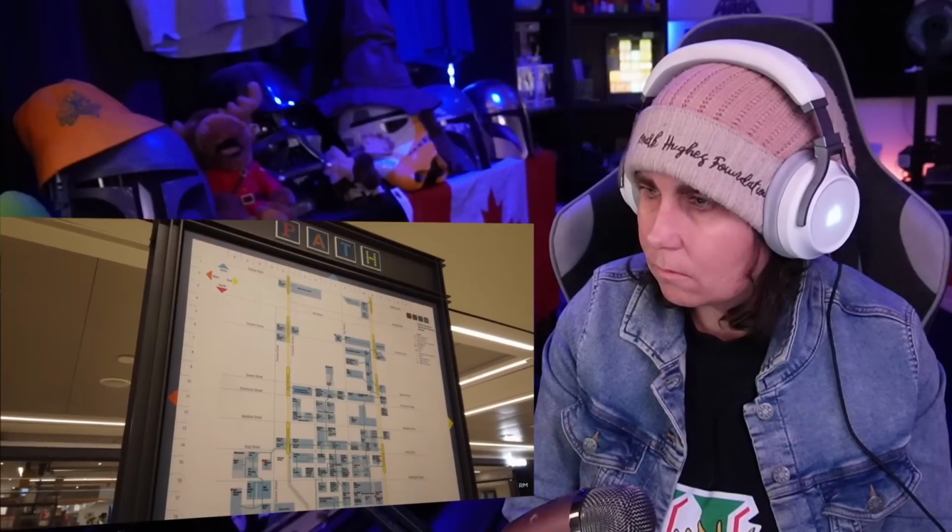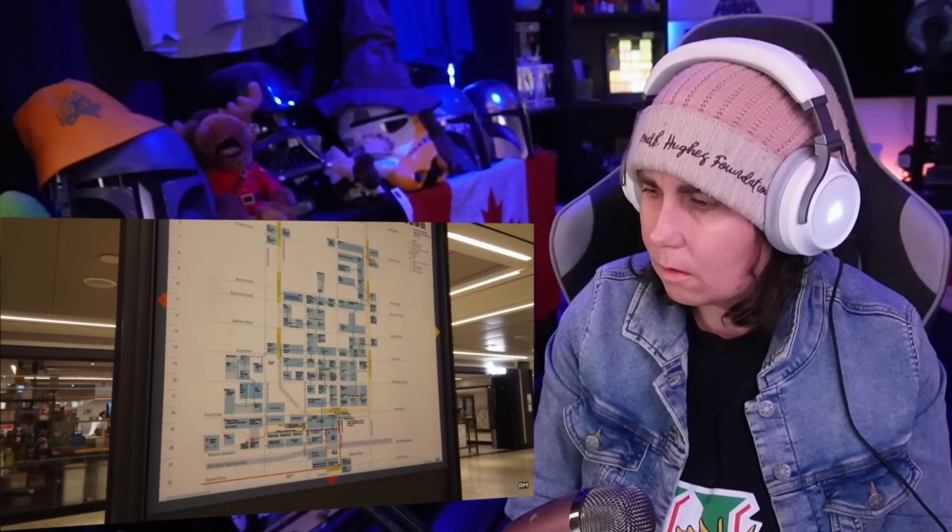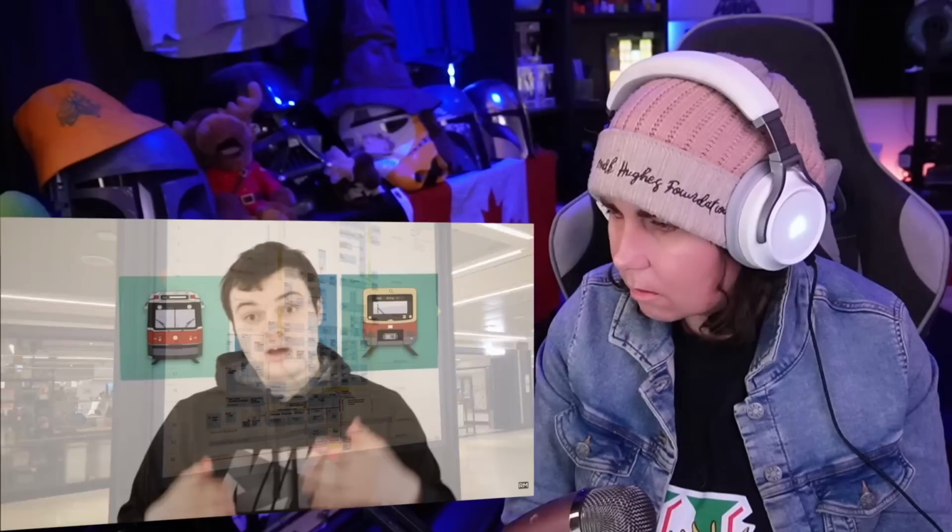Now, as I mentioned earlier, the transit connections to the path are really impressive. There are 6 different subway stations on the Yonge University Spadina line, the U-shaped line that goes through downtown Toronto, that connect directly to the path. Basically, you exit the subway station and you're directly inside a building, underground.